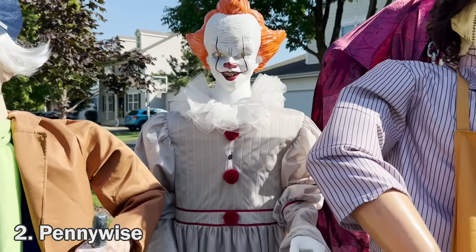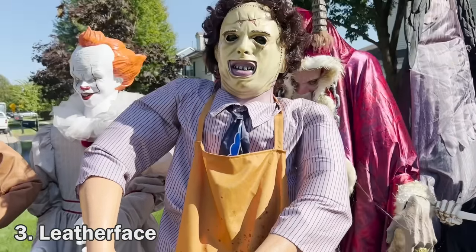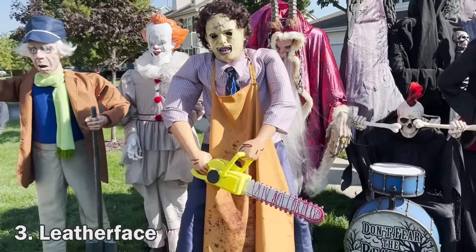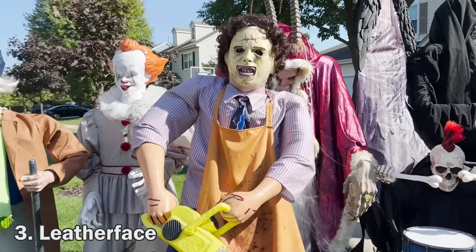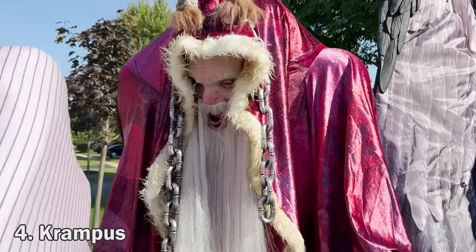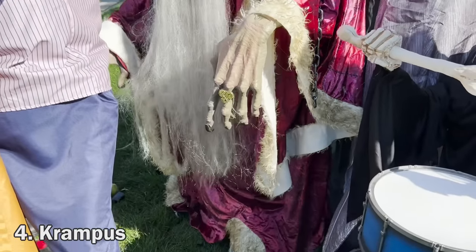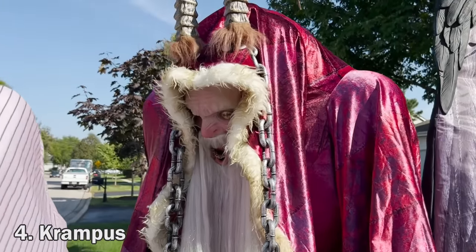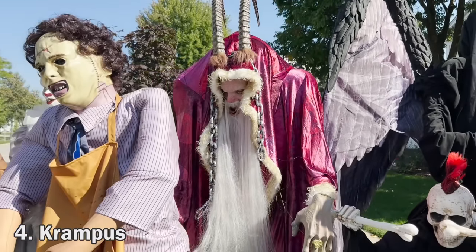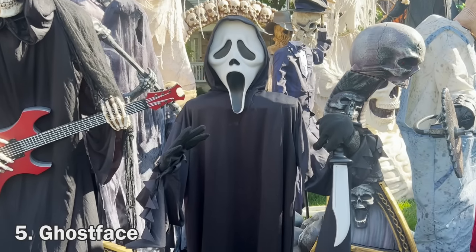All right, next we have Pennywise. Oh, well, I'm Pennywise the Dancing Clown. All right, here is Leatherface. All right, next we have Krampus. Here's Ghostface.